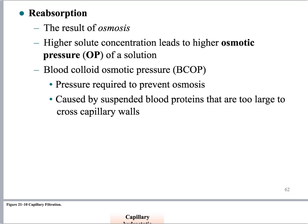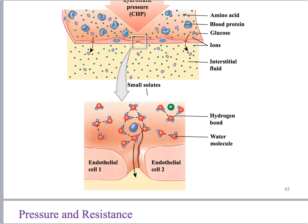The reabsorption is a result of osmosis. So that's the movement of water through a semi-permeable membrane. The colloids, the plasma proteins, and other substances create this blood colloidal osmotic pressure. And those plasma proteins, remember, they stay in the blood. So here's the movement. Some small solutes are passing through here and getting through the membrane.